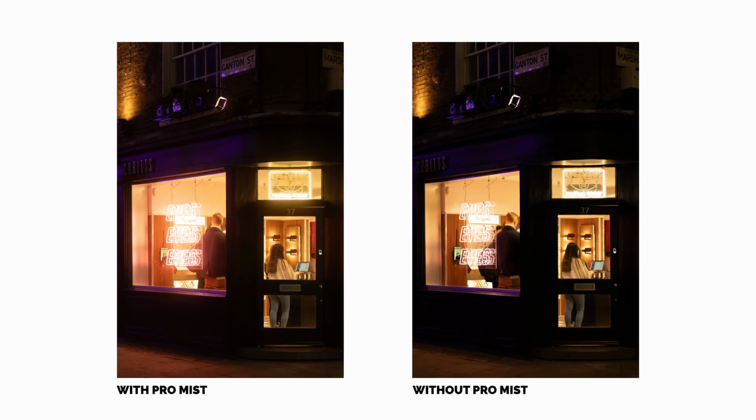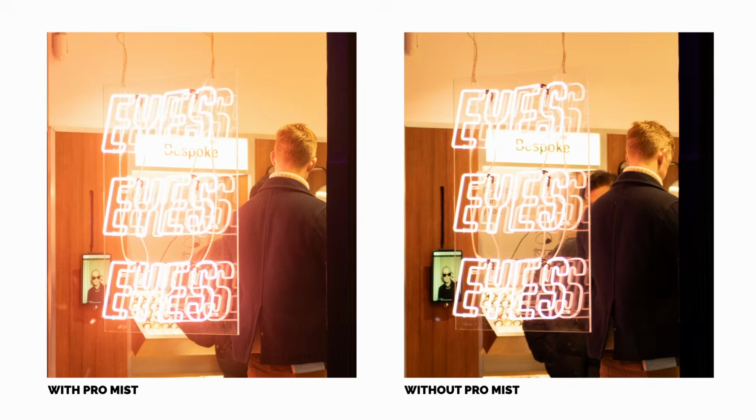You can see that with the Pro Mist filter on, it's smoothing out those highlights, especially the roll-off from the actual light source to the first of those highlights. But everything is still very crisp and very clean. And when you look at the one without, you can see that it's a slightly harder digital edge to where that highlight is blown out to the first of those highlights.